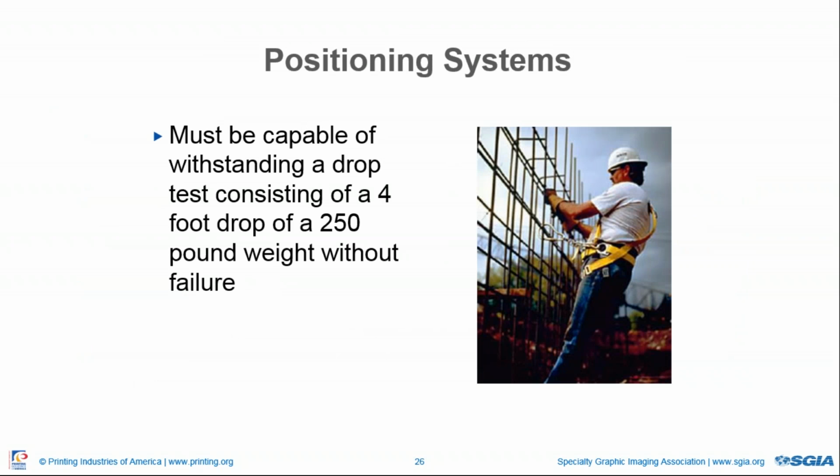Okay, so now we have positioning systems. They just have to be able to withstand a drop test of 4 feet with a 250-pound weight as the force dropping. So it just needs to be able to do that without failing. So it's pretty much the weight of a human being. As long as you can demonstrate that drop test, and we always recommend documenting, because it's a little difficult to argue with OSHA that you did something if you can't prove that you did it. Okay, especially if that fails, then they're going to come to you and ask why you didn't do that drop test.